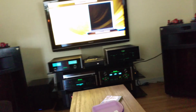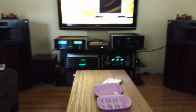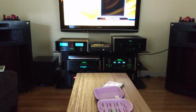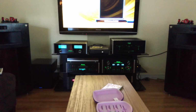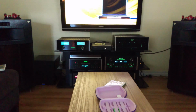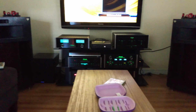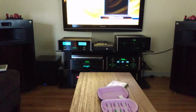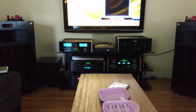Same song, same crappy cell phone mic, same crappy cell phone speakers. But I listened to it myself, just the difference. I'm sure there's a difference in wattage output as well, but you can't deny the clarity of McIntosh. There's a reason why they have the name that they do, as well as just spec for spec next to the Rotel that I had.